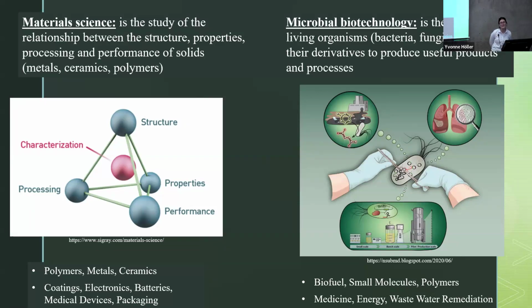Material science is the study between structure, properties, and processing and performance of solid materials. And typically, the three classes are polymers, metals, and ceramics. And studying material science can lead to certain technologies like batteries and coatings, as well as medical devices and packaging, just to name a few.